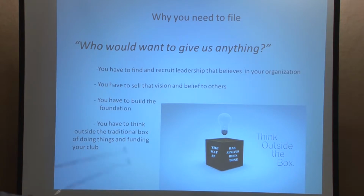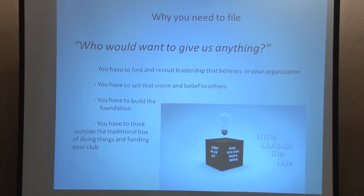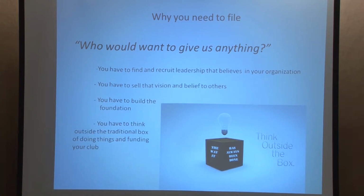Again, as I've mentioned in the past, you have to sell your vision and belief to others. There's a lot of clubs, I know I'm involved with a couple, who would just as soon see the organization fail because, well, we've gotten what we need out of it, we're fine, there is no future because I don't know how long my future is. That's kind of how they view things. So sell the vision. Give people a reason to believe in your organization again.